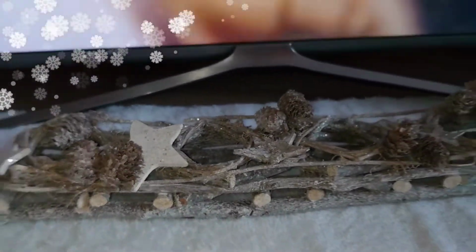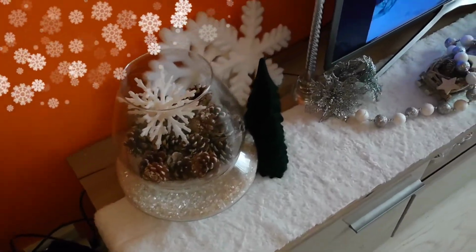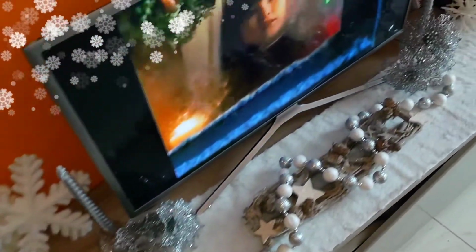I also found a place for this tray while listening to Lea Michele's Christmas in New York. Hello to everyone in New York! And this is how my dream of a white winter turned into reality in my living room decor. I'll show you later a bit of magic also.